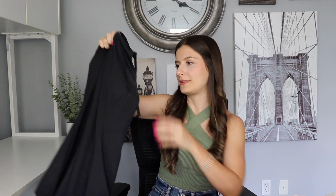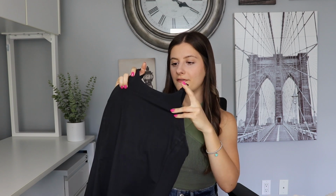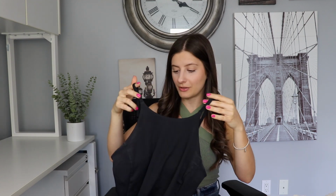Another reason why I'm sending this back is because this one, oh, I'm obsessed with this dress. This one here has a higher neck, so it just offers a really cute style. I think that suits me. I do have a longer neck, and you can even see with the shirt that I'm wearing today, a higher neckline just suits me really well.